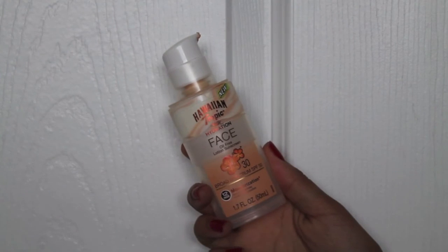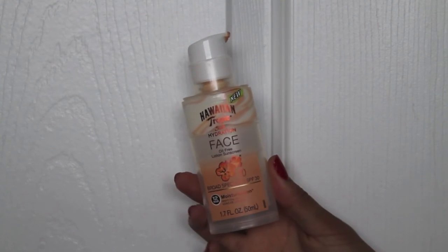After I go in with my Aveeno moisturizer, especially in the summertime, but you should be doing it all year long, I follow up with a sunblock for my face. And this is my all-time favorite one. It is the Hawaiian Tropic Silk Hydration Face Oil-Free Lotion Sunscreen. It does have an SPF of 30, and I just really like this one.